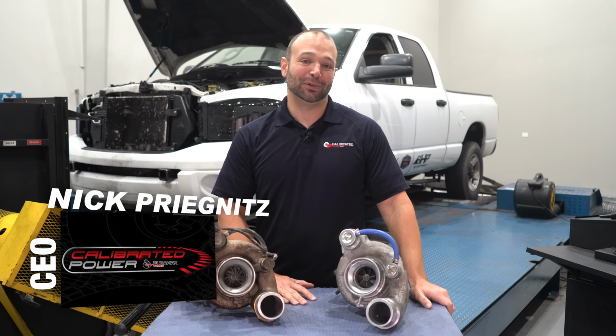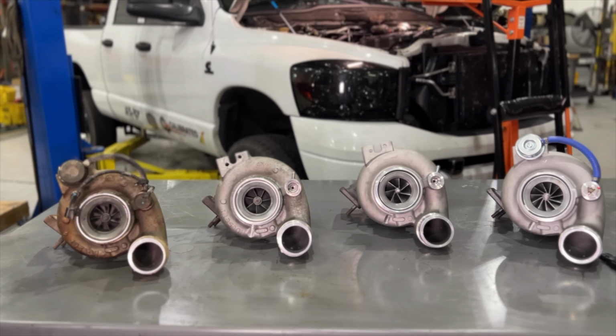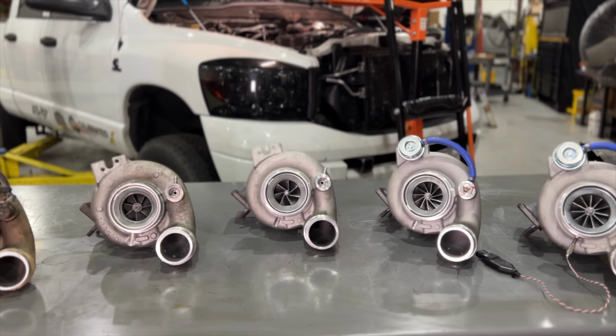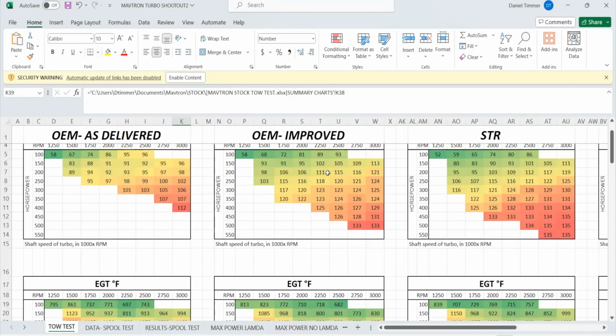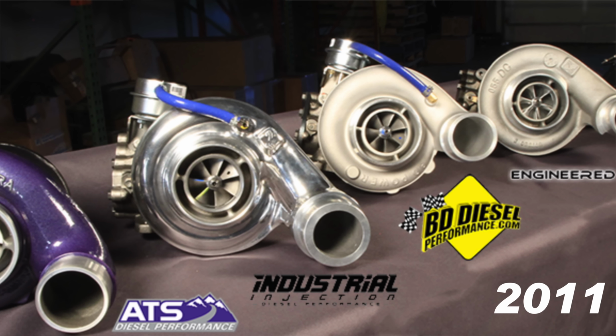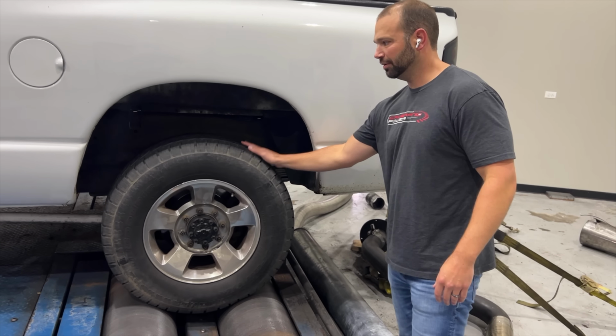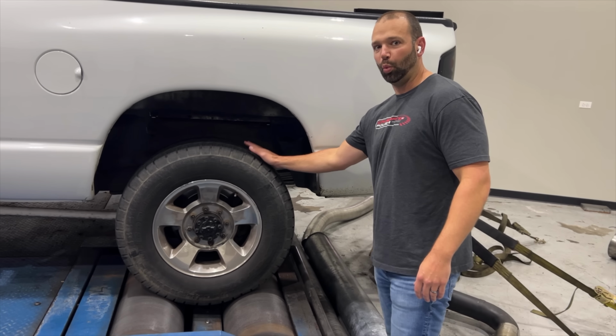Hey, how about instead of another turbo video where we talk about theoretical data, we actually put equipment on a truck, put it on the dyno, measure a shitload of parameters, and show you the data. In 2011, I did a turbo shootout with a 2006 Ram. It's been about 12 years, so I decided we should do another turbo shootout with a 2006 Ram.